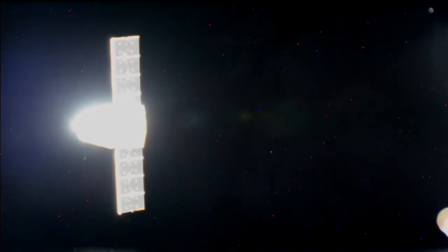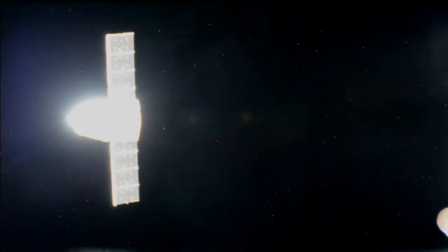And Luca, back with you. ISS thrusters are enabled. Copy all.